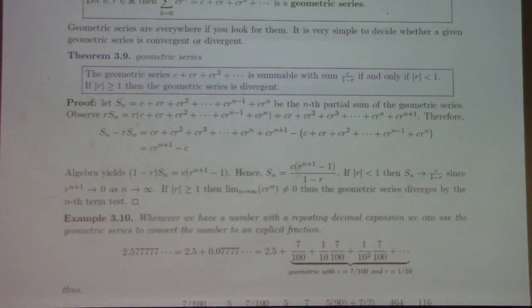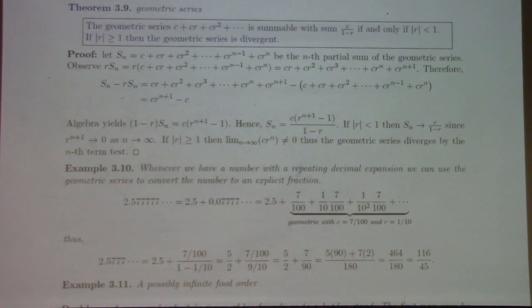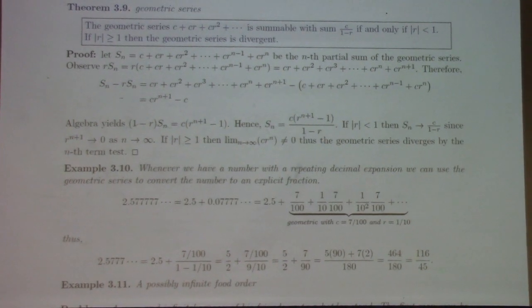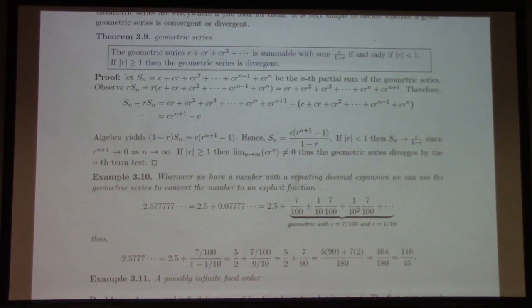Here's the theorem stated formally that we just proved. Namely, this geometric series is convergent if and only if the radius of the series is, you know, absolute value less than 1. Just gotta zoom out a bit. There we go. We're good.